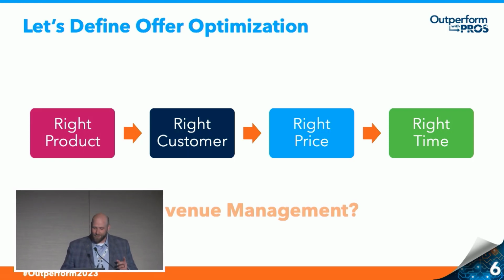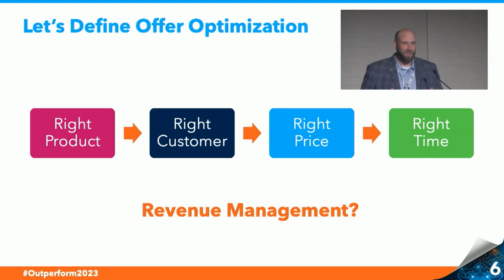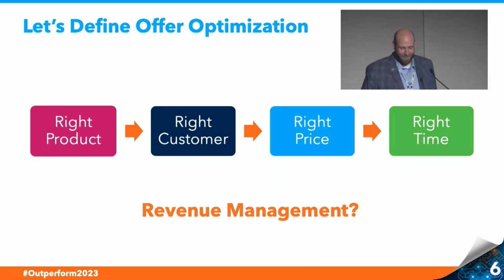However, if you Google revenue management, that's exactly what comes up. This definition has long been around forever. If you go to Wikipedia, this is literally in the first paragraph of revenue management: right product, right customer, right price, right time. So that's been the fundamental of what we've been doing since the mid-'80s when revenue management really took off. So why am I suggesting that offer optimization is this same set of characteristics? Well, hopefully that's what you're going to come out of this presentation knowing.